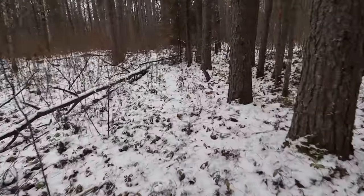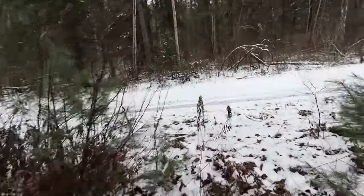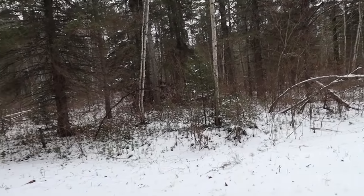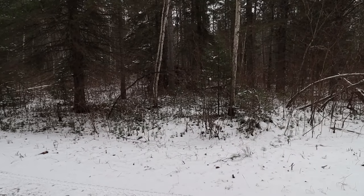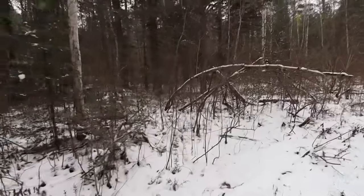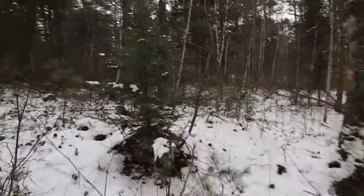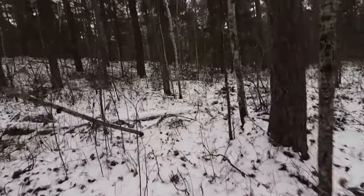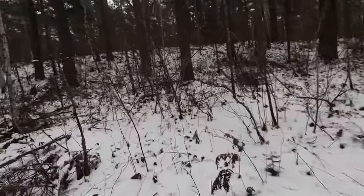No tracks back here. I have a stand way back on this side, a little tiny one. Haven't been back there in quite a few years. Doubt there's anything back there either. It's such a hard walk because everything is so thick in the beginning here. It's so weird to just walk in the woods with snow like this and zero deer tracks, just squirrel tracks.